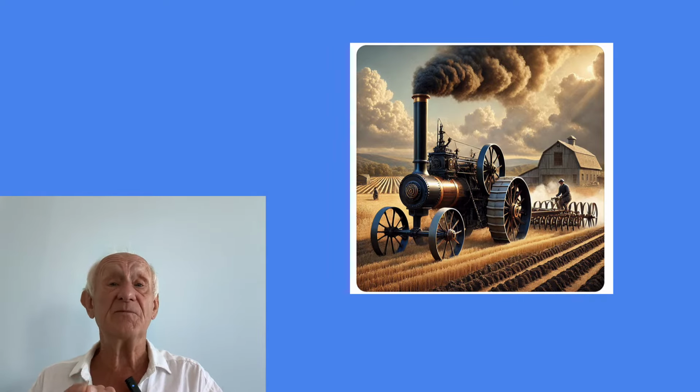John Froelich, an engineer from Iowa, developed the first gasoline-powered tractor, mounting an engine on a traction engine chassis in 1892. Unfortunately, he wasn't able to make the machine in volume, producing only 4 before closing down the tractor business. But others were more successful.